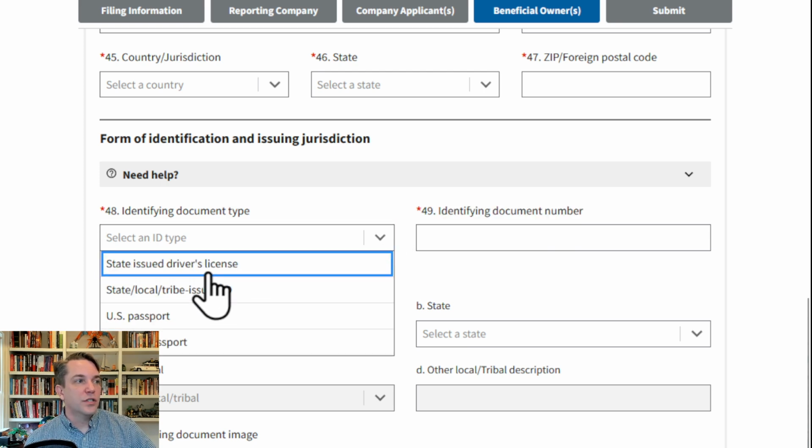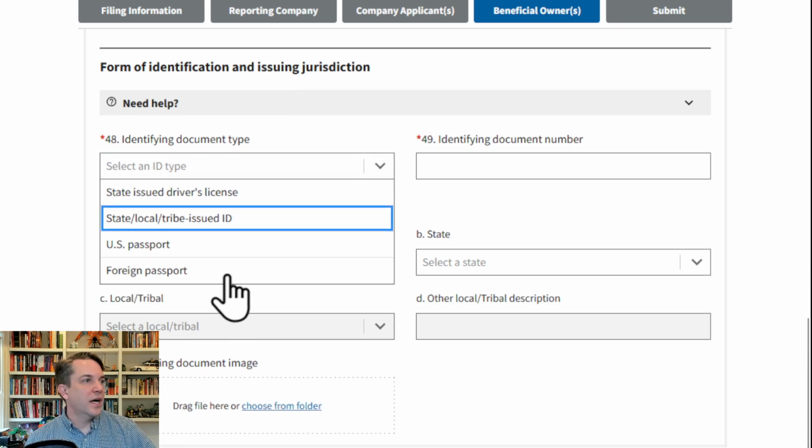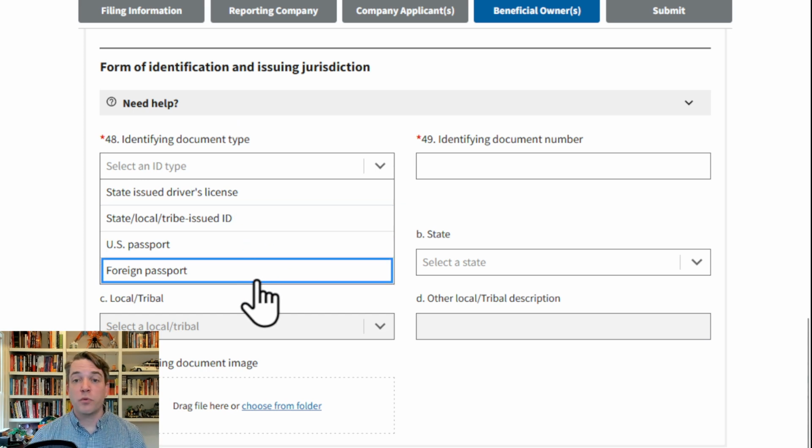The options: driver's license, state or local issued ID, a passport or a foreign passport. What is not an option? Using your social security number to identify yourself. And the ID they're looking for, the unique number, is something that's used to identify you and is issued by a state or local entity. It's not your social security number. I know I'd seen some people who'd said, oh, well, you're going to have to upload your social. Again, you're not uploading your social if you don't want to.